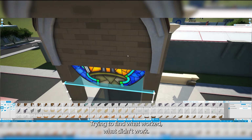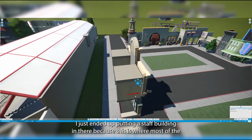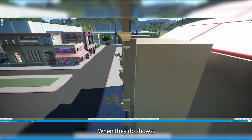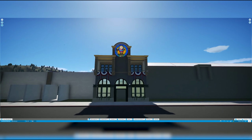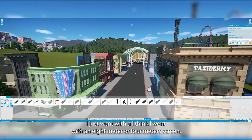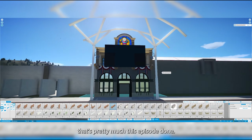Trying to find what worked, what didn't work. Obviously when I turn the building around, you'll see it's easier. I just ended up putting a staff building in there because this is where most of the entertainers come out of when they do shows. They rope that little front area off and pretty much do everything in the middle of that park. This is me just sizing up the thing. I think I went with an 8 meter or a 4 meter screen. As you can see, it fits perfectly in there, but that's pretty much this episode done.